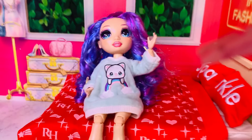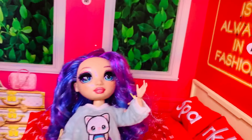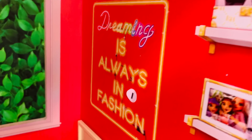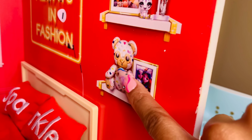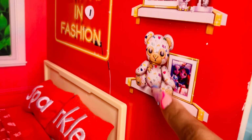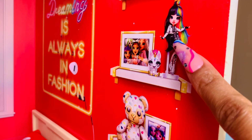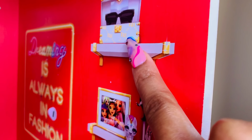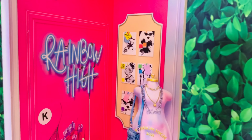Now let's move over to the bedroom. Oh my gosh, friends, the bedroom is so fire to me. Look at the artwork on the walls. OMG, and this little bear, if they were to make this bear as an accessory in real life, OMG, okay? Pictures of the girls. Look at Jett. A trunk with your glasses in it. This little mannequin back there is so cute.